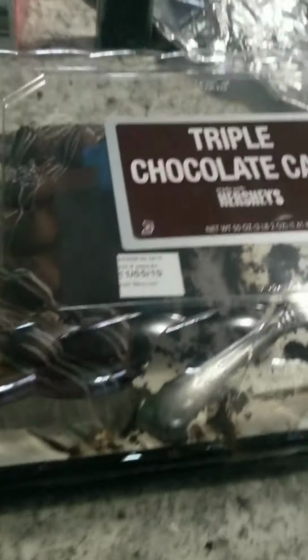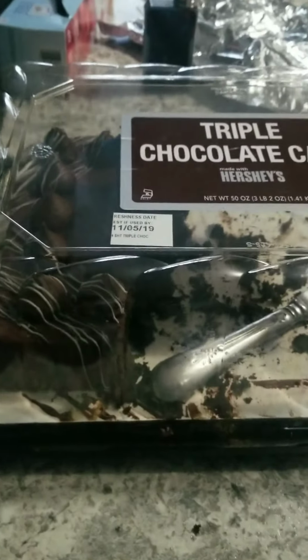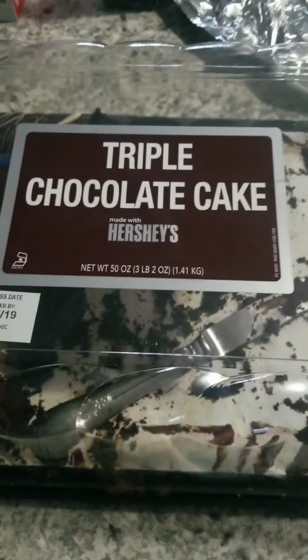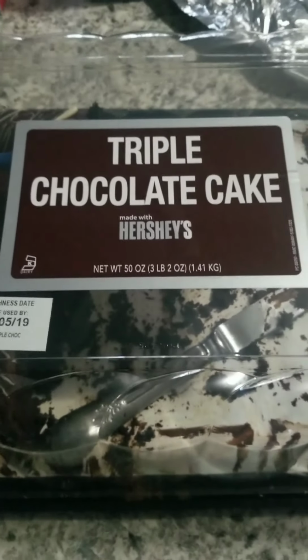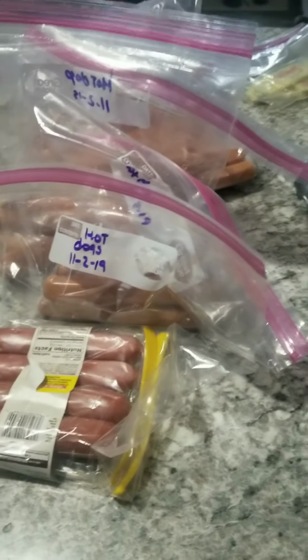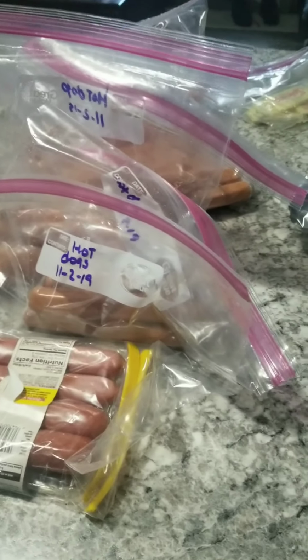And that is Shane's cake that pretty much we ate on. But it was really, really good. It's very sweet, but it was a triple chocolate Hershey's. I have a massive sweet tooth, and that was very sweet. I couldn't eat the icing on it, but the cake itself was awesome.